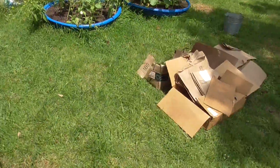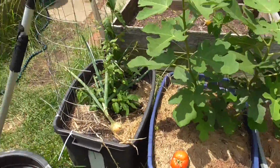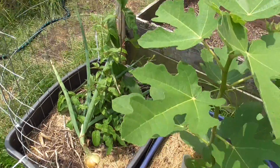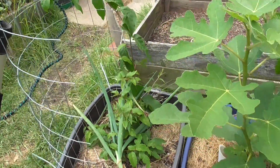And let's keep going. See how I build this up? This is also the last of my kiwi fruits. So that's the kiwi right there.